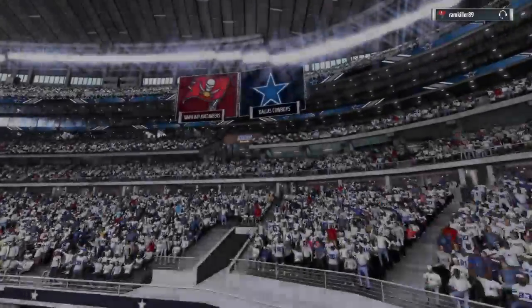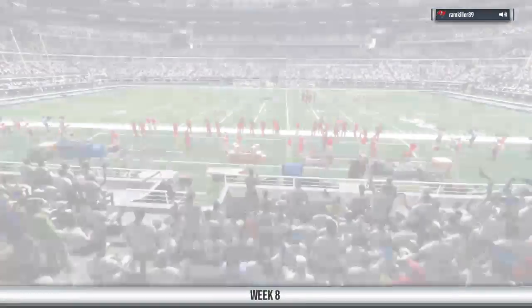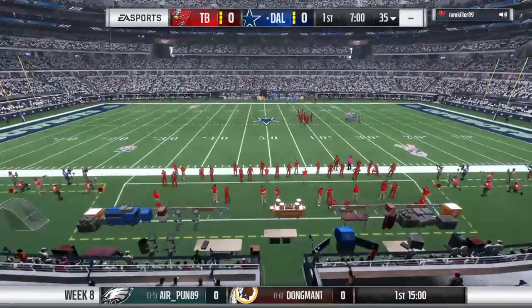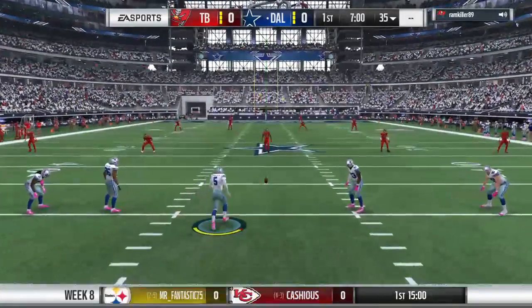Two teams will need their quarterbacks to step up and lead their offenses on the gridiron today. It's the Buccaneers going up against the Cowboys. The opening kick is straight ahead, so it's time to turn it over to my colleagues, Brandon Guyton and Charles Davis with the call. Gentlemen.